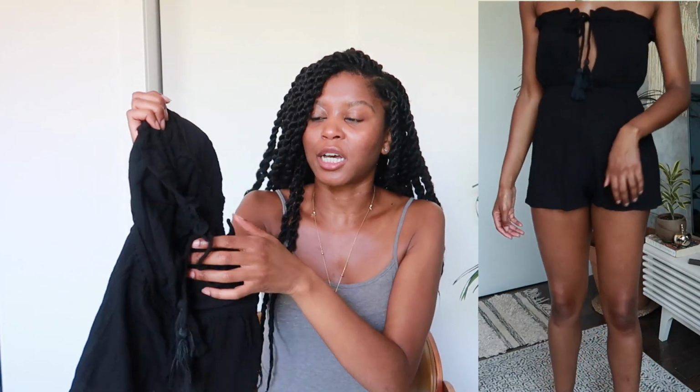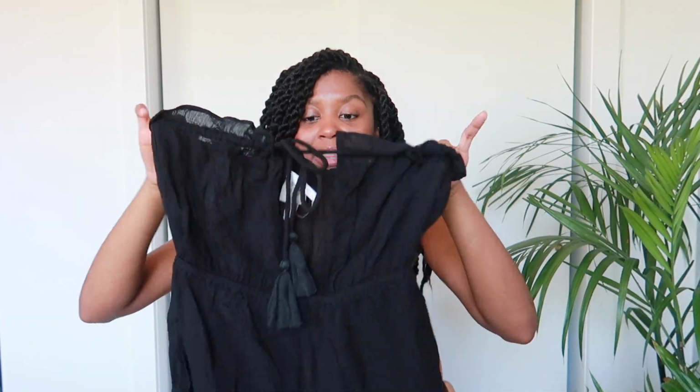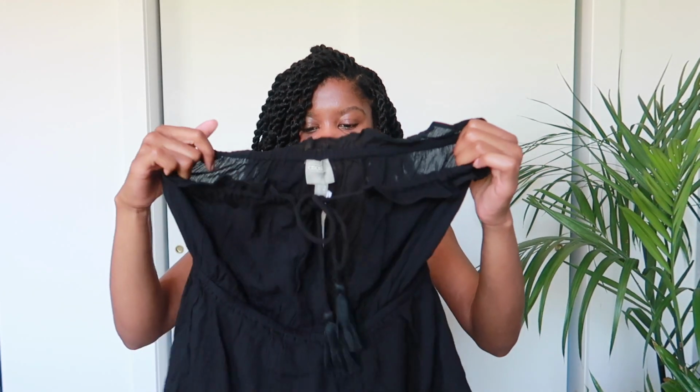I do like that it has the little cutout in the front. I'm not sure if this was supposed to be an actual outfit. I'm wearing this like a romper for my swimsuits, just a cover up. But yeah, this was super cheap and I picked this up too. I like it. It's cool. I'm a size 4 in this, and I'm also a 4 in the swimsuit that I had.